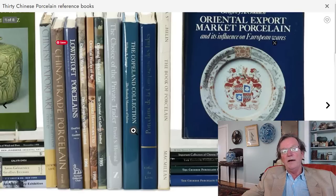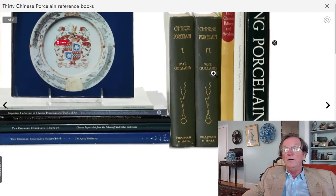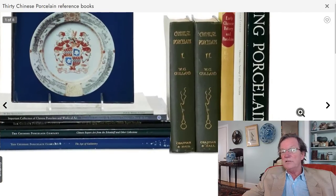And Billy wrote a book about it, and he's a wonderful writer. I've known Billy for a long time, very nice guy. He's now working with Bonhams, and he's written several good books, and this was, I think, maybe his first big book. It was very, very good. Also, The Choice of the Private Trader by David Howard, and then over here, W.G. Gulland's book, which is a fun read. I have all these books, actually.